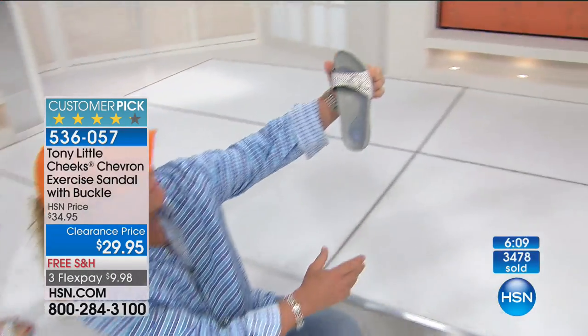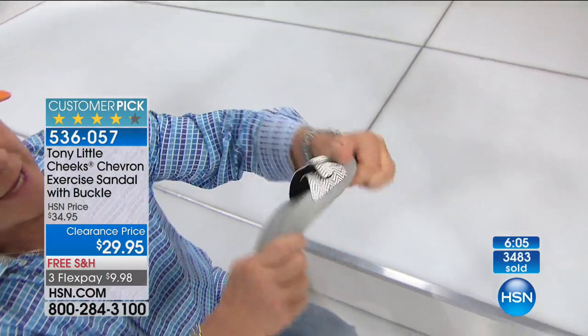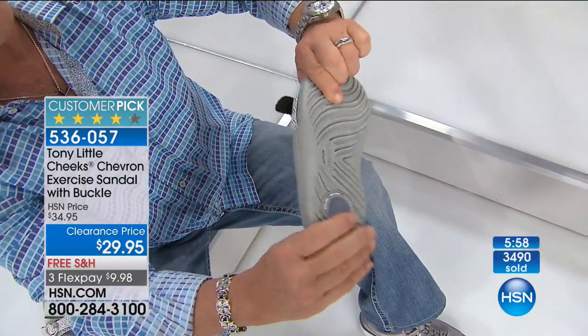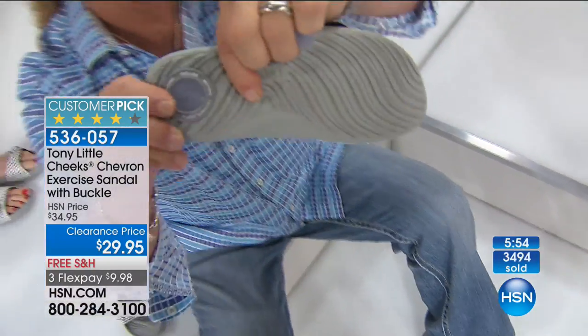So again, there's your technology. It's cute, it's fashion, it's scuff-proof, waterproof, will last forever, basically, and you have this full gel, you have arch support. The whole shoe is science, because this is all technology. Everything in this is technology. Customer pick. And this is my heart for you guys out there.